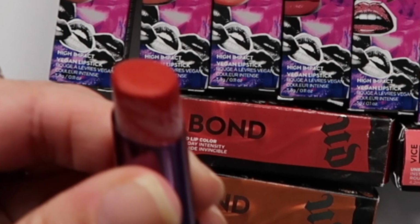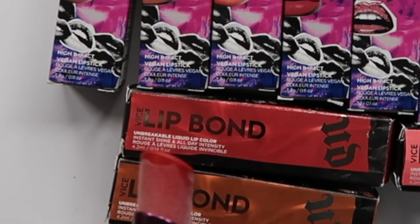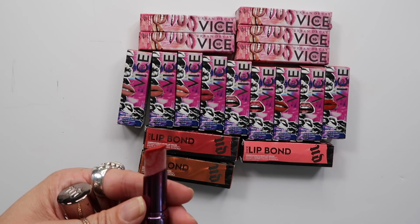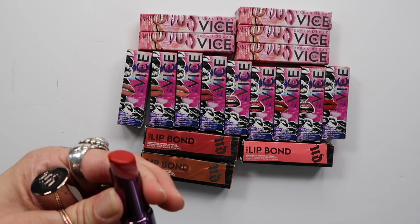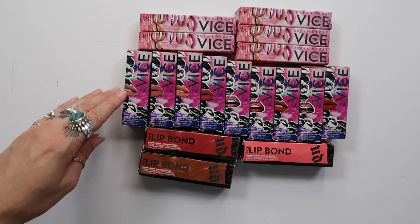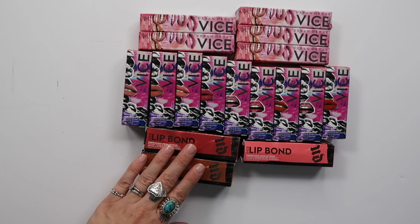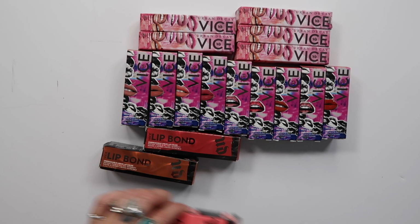Oh, wait a minute. Do you see that? Now, I know that that's not necessarily mold, but that means I've had it long enough that it can go. I'm going to, you know what? I'm going to let it go. These are all fairly new though. They only reformulated their Vice lipsticks recently, and these lip bonds are brand new. So I'm actually going to keep all 3 of these.